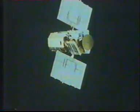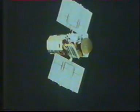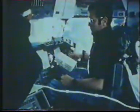Then came one of the most delicate parts of the mission. The pilot had to maneuver the shuttle alongside the stricken satellite. Small adjustments to the height of the orbit and the position in the orbit can be made using small thrusters.